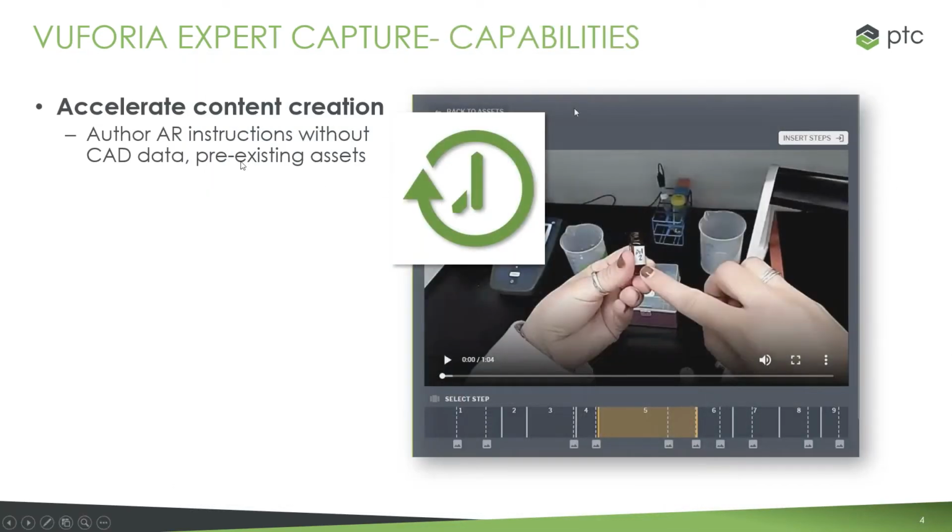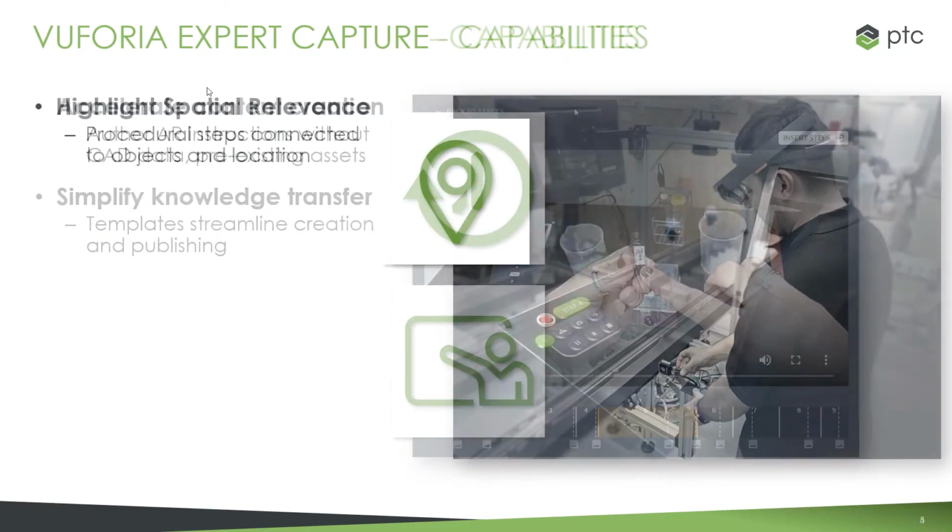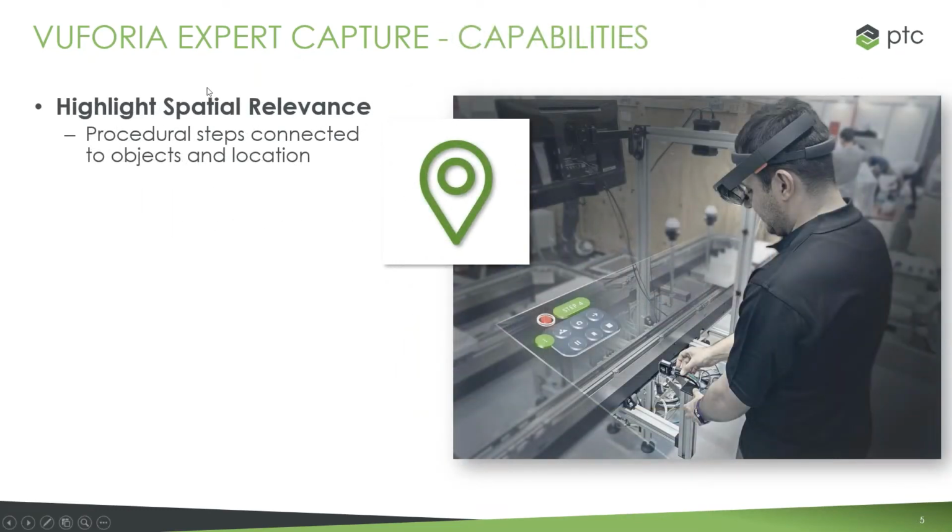And so what are the capabilities of Expert Capture? So you'll have accelerated authoring and publishing for step-by-step instructions without the need for CAD data or pre-existing assets or development efforts. You'll be able to save time with easy-to-use templates that make content creation and publishing easy and convenient. And then you'll be able to connect steps in a procedure to specific objects and locations.